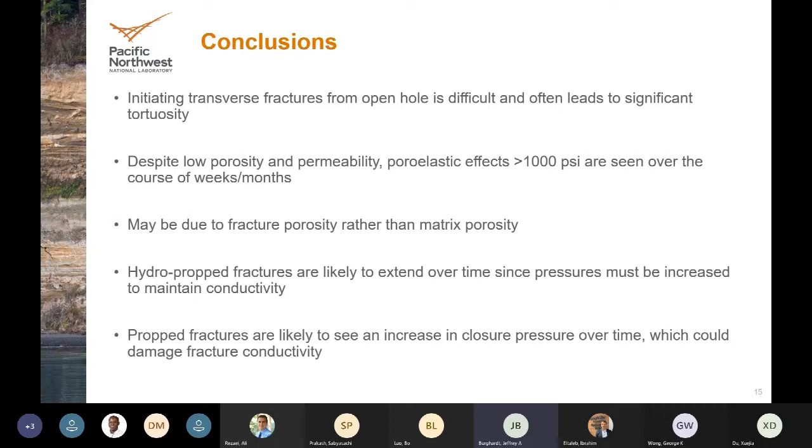Despite the low porosity and permeability, poroelastic effects that seem to be well over 1,000 psi were seen over the course of just the period of months that we were injecting. In this case, I didn't mention, it's a very low permeability, low porosity phyllite formation. I suspect that the porosity that's giving us this poroelastic effect is actually fracture porosity rather than a matrix porosity, but we're not certain about that. It seems likely. So in this case, I'd call this a hydroprop fracture. We kept the fracture open by fluid pressure over time rather than using proppant or something like that.